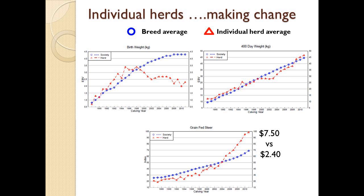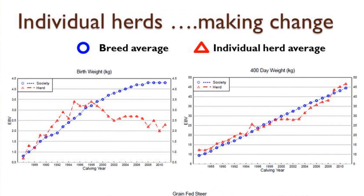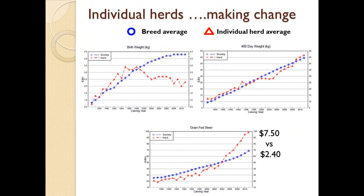Just a few more examples. This is an individual herd. This is the breed average for birth weight, and the red line here is what that herd's doing. So what are they able to do? They're moderating birth weight whilst maintaining breed average increase in growth. How are they doing that? They're recording birth weight and selecting on birth weight EBVs whilst selecting for growth. And in this particular herd, the breed average is going at $2.40. This particular herd is improving at $7.50 per cow joined. So they're really putting the accelerator down.